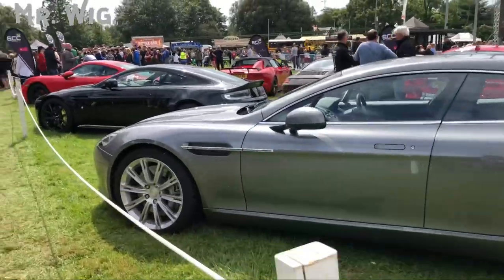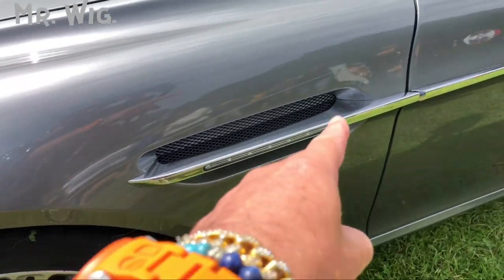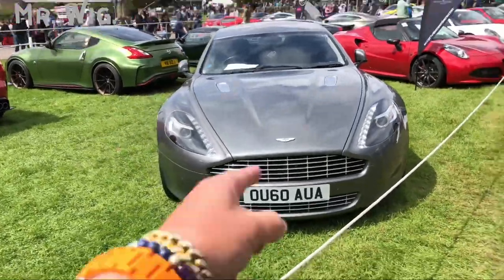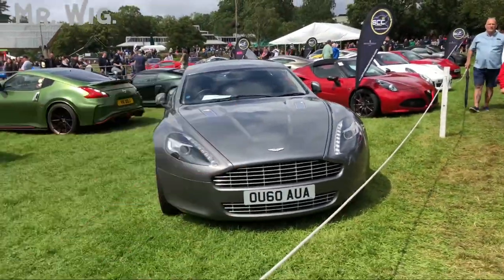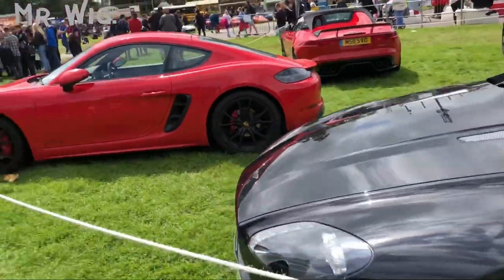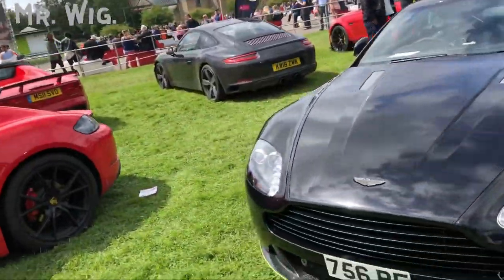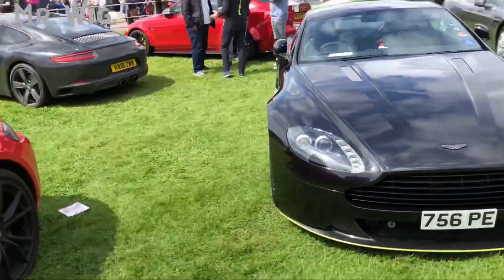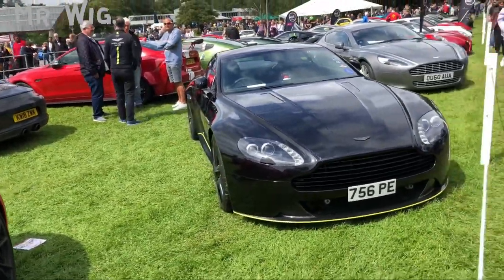An Aston Martin, what a cool car. Aluminium on the side of the car, beautiful and gorgeous. Look at the shape and beauty. James Bond would be happy to have that car in his garage, and I would love to have it too. This is a beautiful Aston Martin as well. What a nice touch with the green wrap all the way around the car. It's just beautiful, this car.